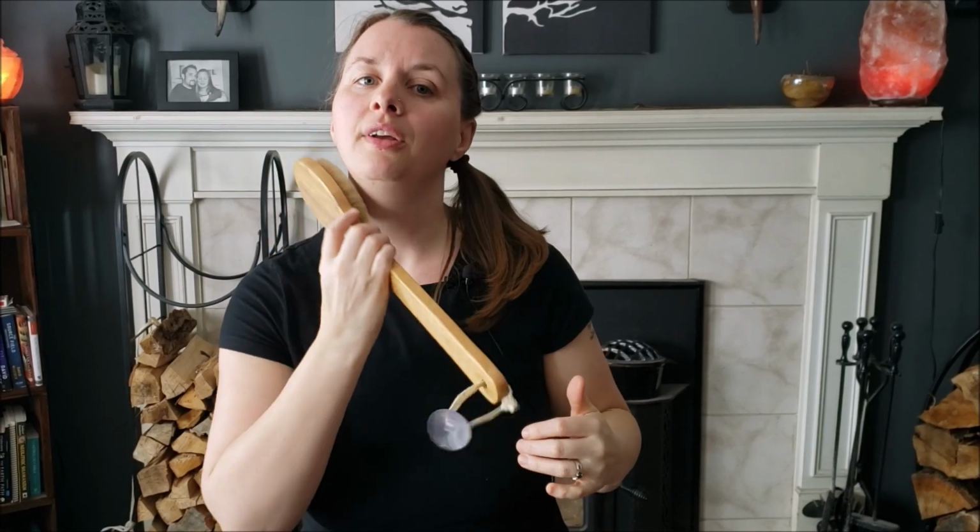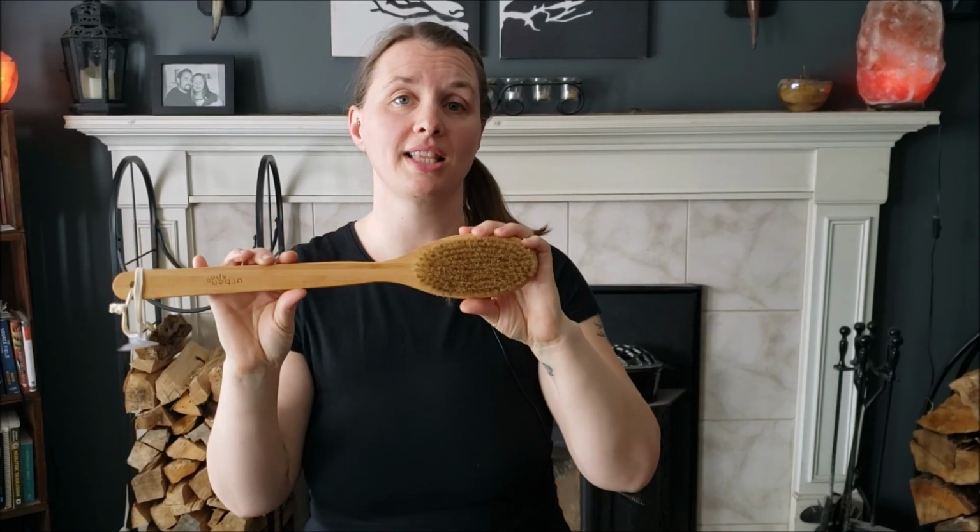Now, when you're working on the face, you would usually start with the neck, and this brush is a little bit too irritating for my skin, so I'm actually going to get one that's designed for the face. But you're going to work your way down slowly here, and then you can gently exfoliate and dry brush the face. But I would never use a bristle like this unless you've got tough as leather skin. You probably want to avoid this.